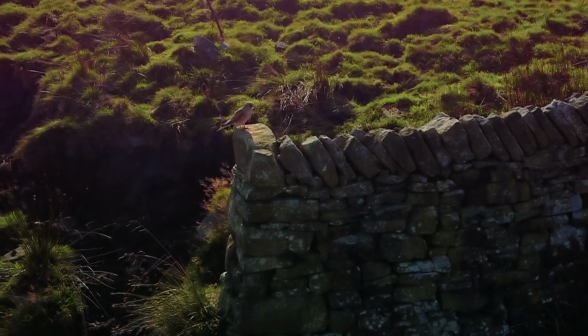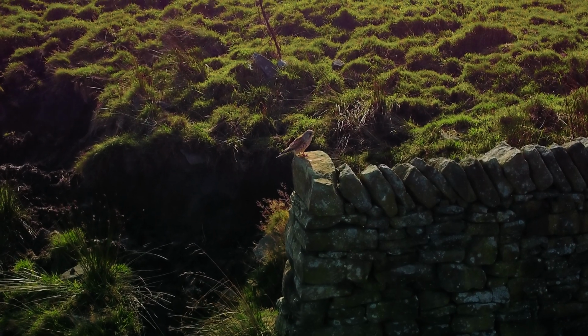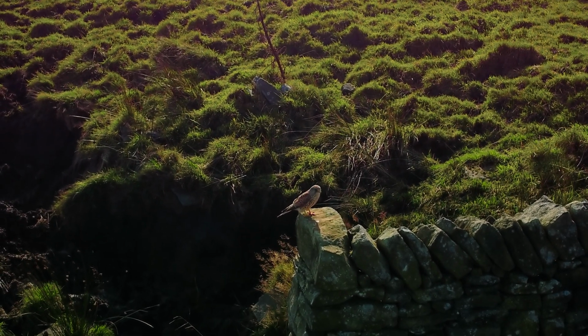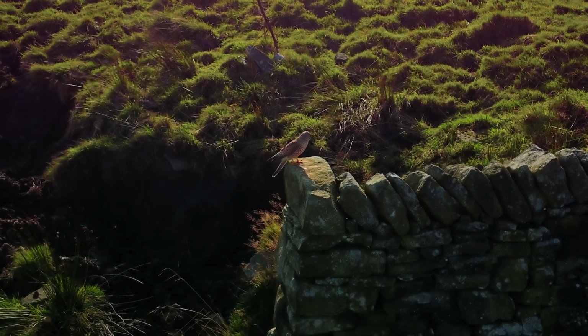The kestrel that you see here is a male kestrel. It can be told apart from the female kestrels because it has the reddish-brown wings and the blue head. The female kestrel has more subdued brown colouring to it.